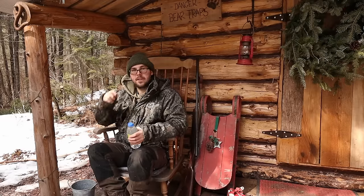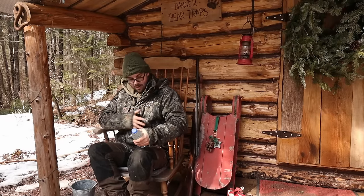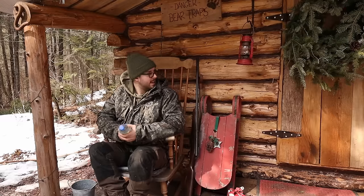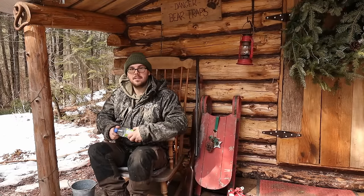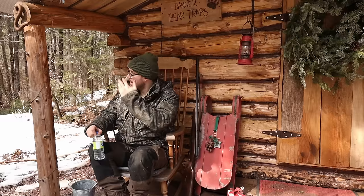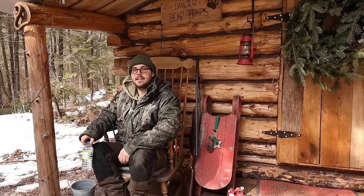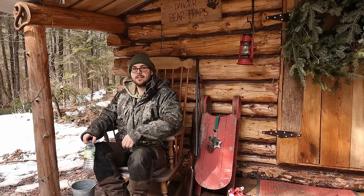Pretty much prepared everything I need. Had the essentials, water, shells in my pocket, and boomstick to the left of me here. So I'm gonna go take off to the west of the cabin and see if I can see anything. Cabin is right behind me.